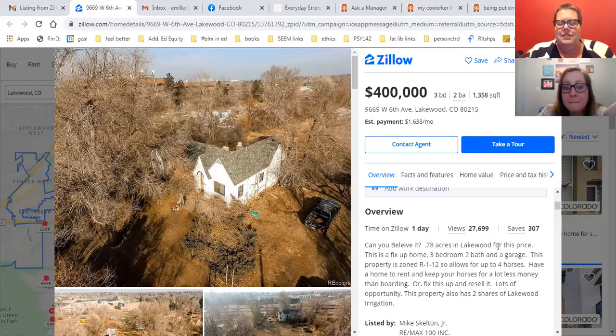I don't know what that means. I don't either, but there's no shortage. Maybe that's where all the flooding came from. They have so much water.